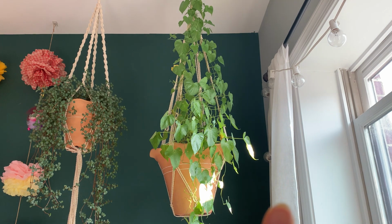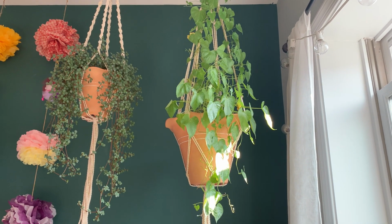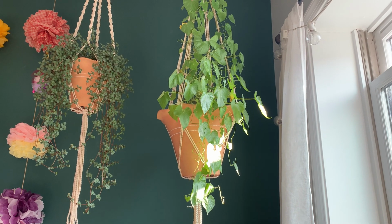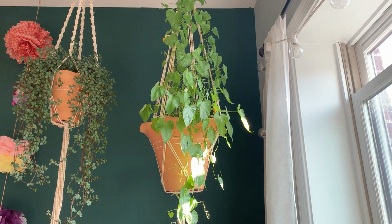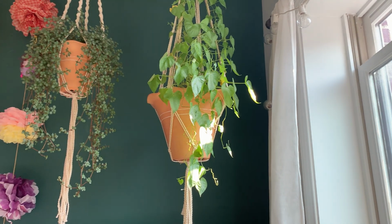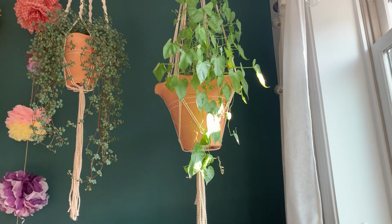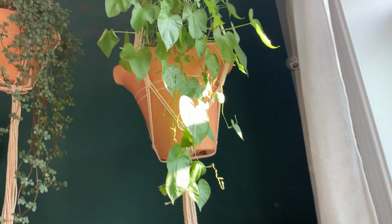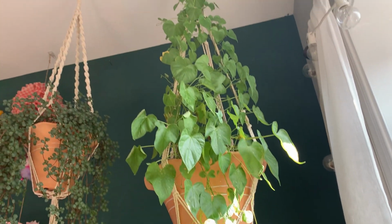And then in this pot, I planted these random seeds from the Home Depot. I don't even remember what they were, but I think it's an outdoor flower. So it's not really meant for indoors. I think that's why it hasn't flowered yet. It's been a really long time. But it has these really big heart-shaped leaves, which is cool, and it grows like crazy, as you can tell.